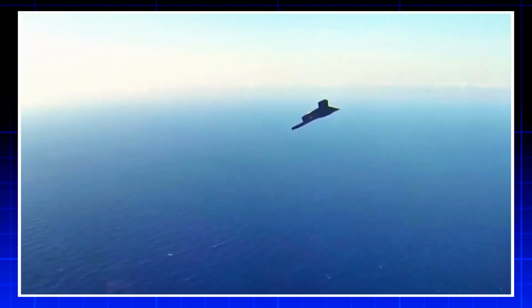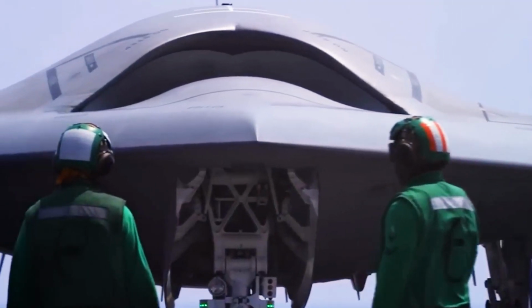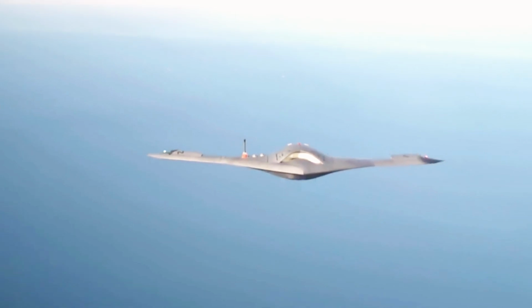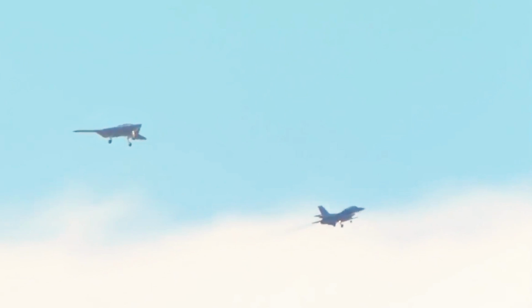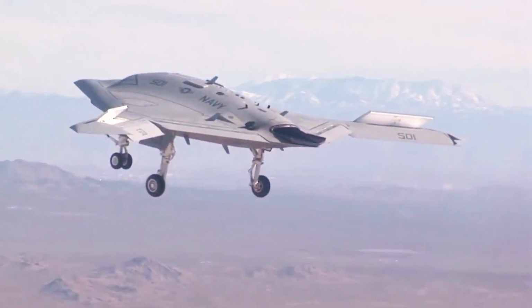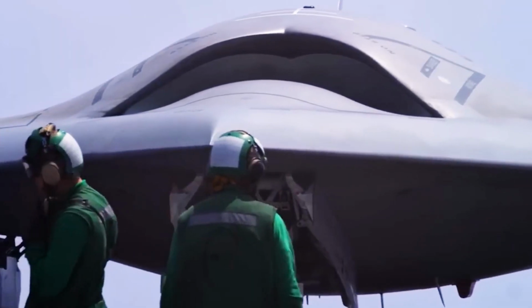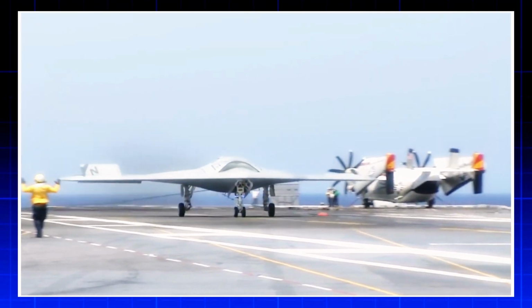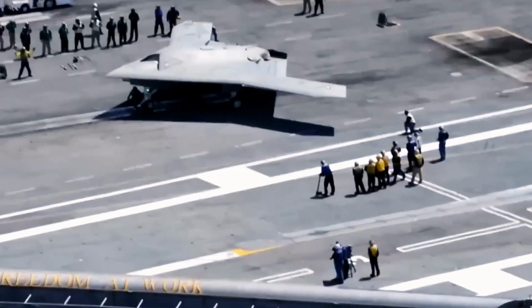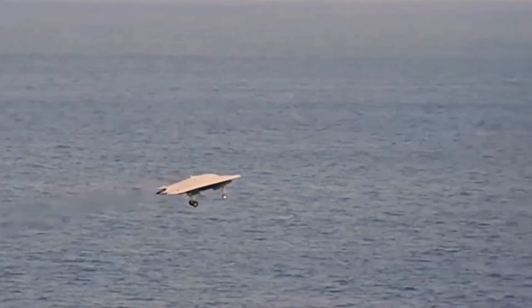Then on August 17th, something remarkable happened. The X-47B flew alongside a manned F/A-18 Hornet on the same carrier flight deck, a powerful demonstration that unmanned and manned aircraft could safely and effectively share space in the high-stakes world of naval aviation. Just 1 week later, the X-47B completed a full operational test: catapult launches, arrested landings, touch-and-go maneuvers, and nighttime flight, all in one mission. This wasn't just solid performance. It was proof the drone could do it all.